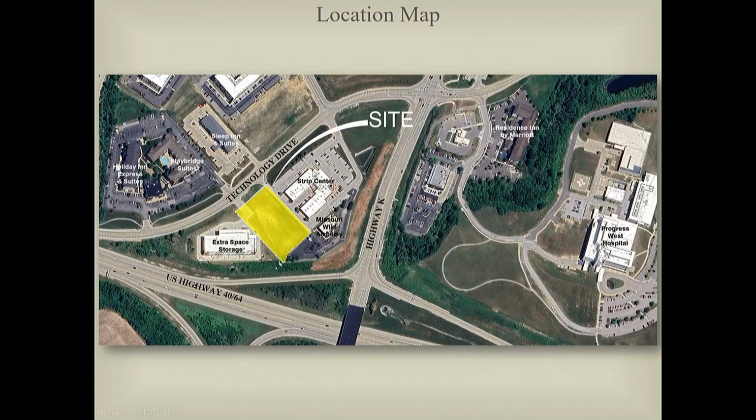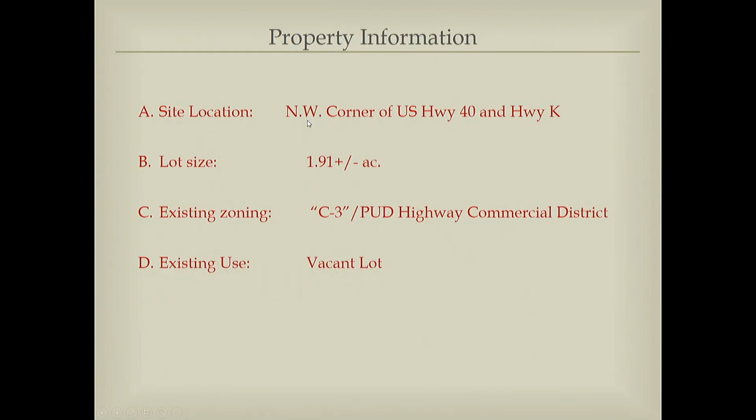The location is north of Highway 40, west of Highway K, and it's located off Technology Drive. It's surrounded by developed plots. We are an undeveloped plot in the middle next to a strip center, storage area, and there are some other hotels across the road and adjacent in this area. But that is the site location, northwest corner of 40 and K. It's almost a 2-acre lot. Zoning, we are not proposing to change. We have the C3 zoning, PUD, Highway Commercial District. Right now it's a vacant lot.